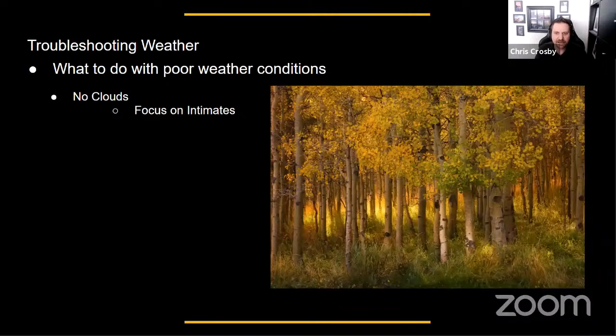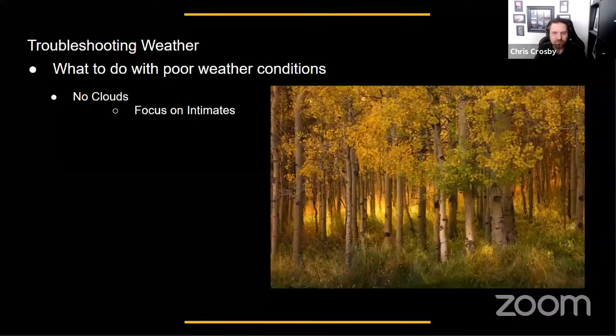And these little scenes are sometimes the most treasured because they're more unique than, say, the grand vista of shooting Tunnel View at Yosemite. Oftentimes, some of my best shots have come from just shooting intimates on a clear day.